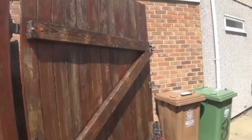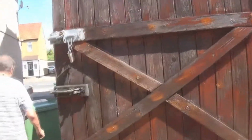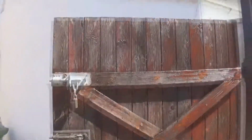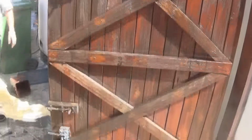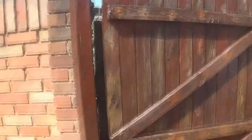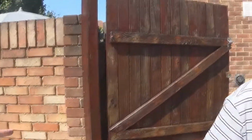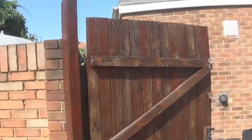Now, I want you to say which door is best. This door's Grandad's door. This one, well, Norman's door. This is my door. I want you to say which one's the best in the comments. So I'll give you a look at them. Points out of 10 in the comments on how good it is. 9.5. All right. 9. Yeah, all right then.